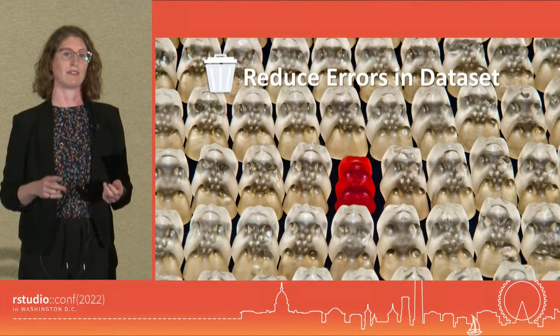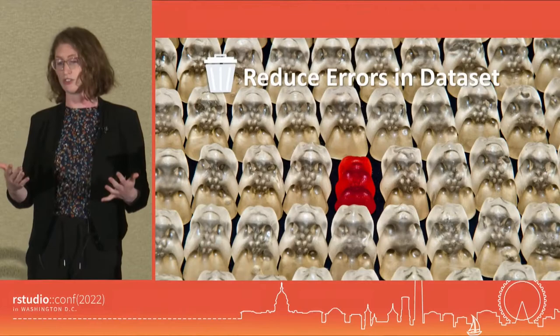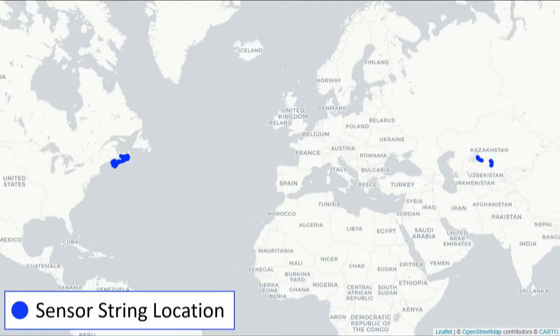For the first one, after we had finished compiling all that sensor string data, I decided to plot the latitude and longitude of each sensor string to get an idea of the spatial coverage of the data. So you can imagine my surprise when my map looks something like this. So most of the sensor strings are showing up clustered around Nova Scotia, which is what we would expect. But there's also some sensor strings showing up way over here in Kazakhstan, which is not close to Nova Scotia and not even anywhere near the ocean. So what's going on here?